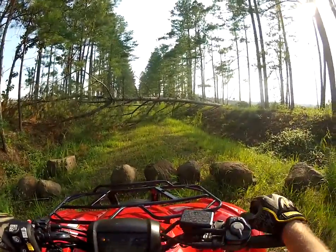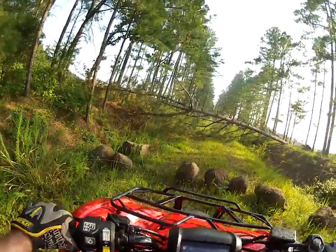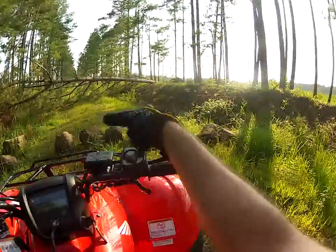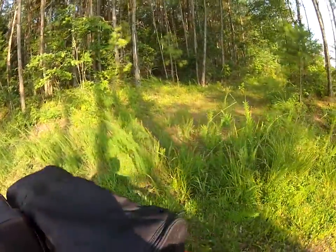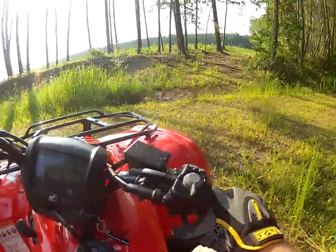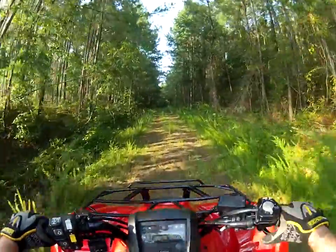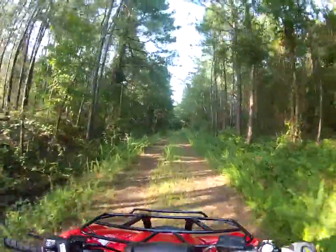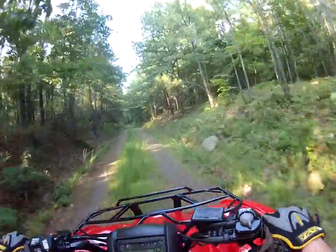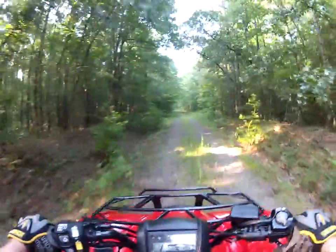Here's one of the pine trees that fell from the last storm we had. That's been about a month ago now. The people that own land back here and cut trees down left that one there, because these rocks are here anyway. This section of railroad down here actually travels through a different group of people's land. I'll ride down here in a few minutes, see what's going on.